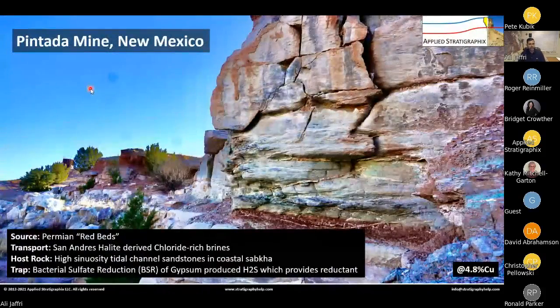So let's move further south. Let's go to New Mexico. Again, very different environmental deposition. This time we're looking at the Grayburg Formation. And if you're looking at the Grayburg, the environmental deposition we're looking at right here, that's a sabkha setting. And these veins that you're looking at, that is sand and spar gypsum, okay? So very different mechanism of entrapment here.